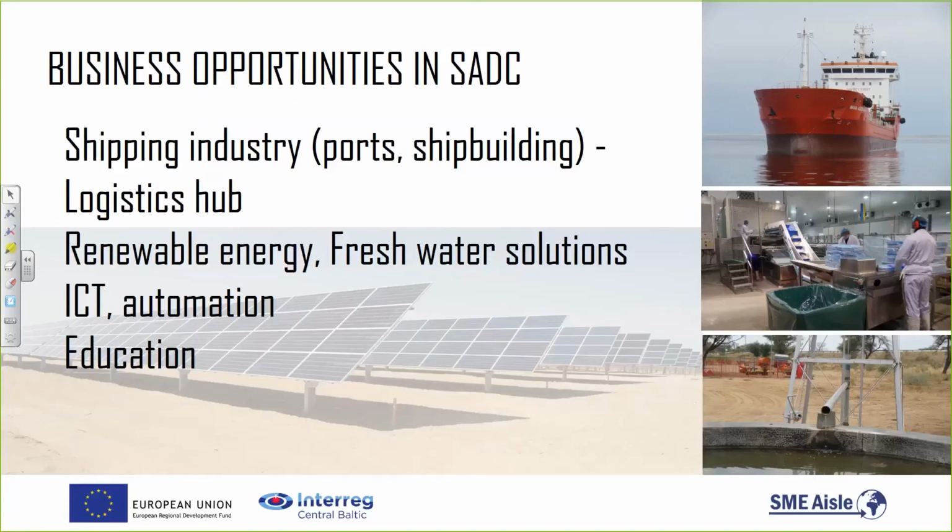So what are the business opportunities, very shortly, in this area? There's the shipping industry, as I just mentioned, so the ports, especially the NAM port in Namibia, shipbuilding, retrofitting. Namibia will be a logistic hub. Then all the cleantech solutions like renewable energy and fresh water. Then there's huge development in ICT and automation. But we shouldn't forget also the need for education. There always has to be the concept, so not just selling some infrastructure, but combining that with the welfare of the locals and educating the local people.